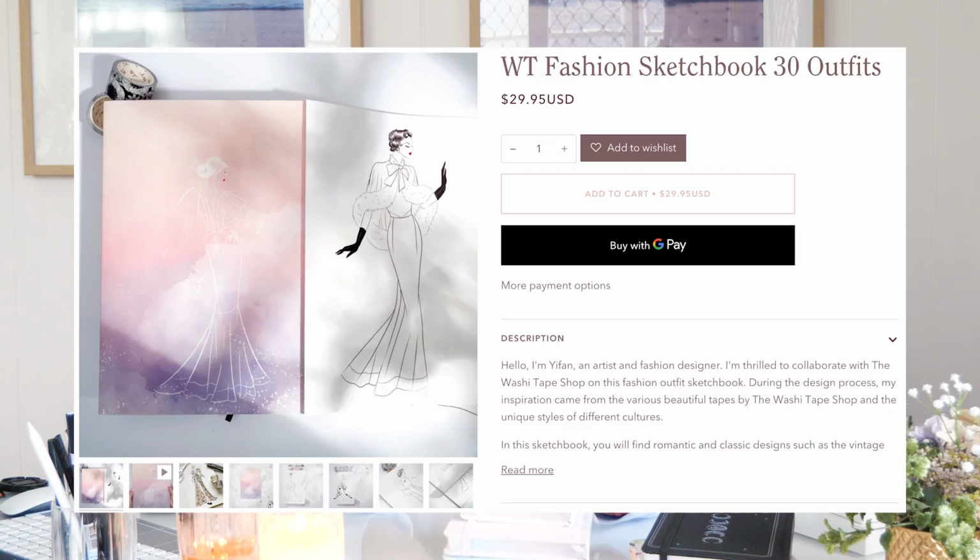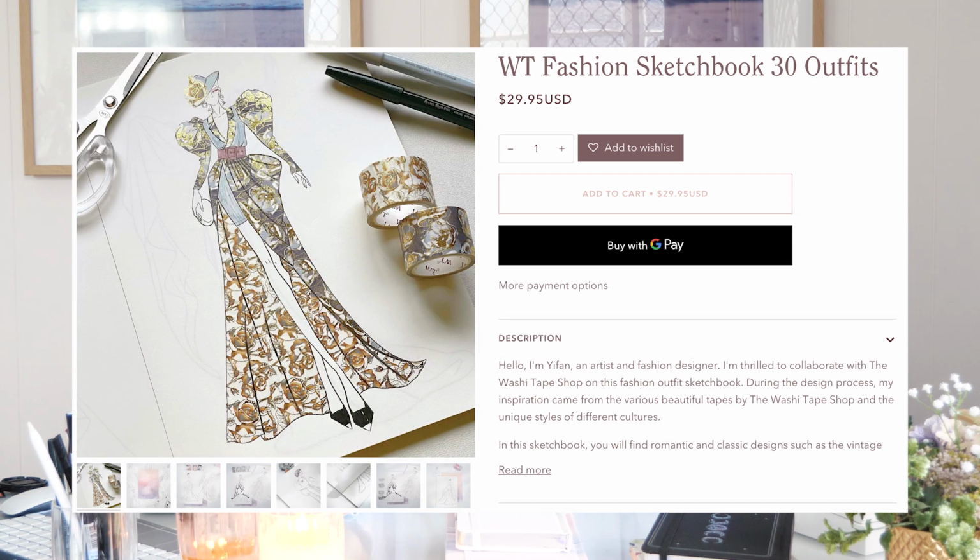And they also have a fashion sketchbook, which has fashion sketches inside that you can color in and layer over with washi tape. That's a big thing, right? People put washi tape over fashion sketches and cut around the edges with a craft knife. That's lovely. Very, very cute.